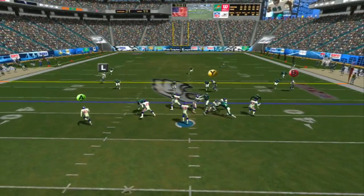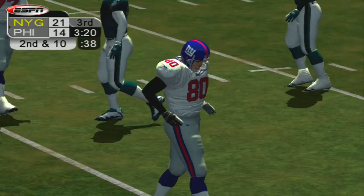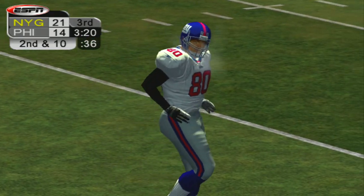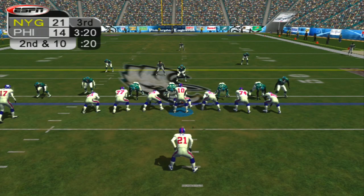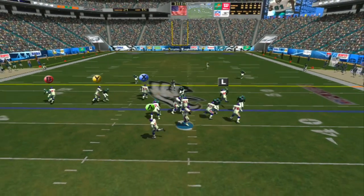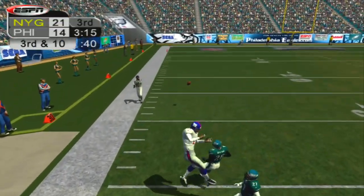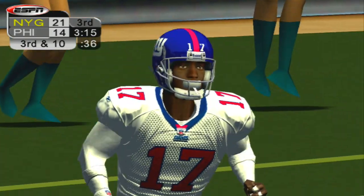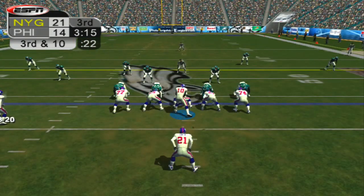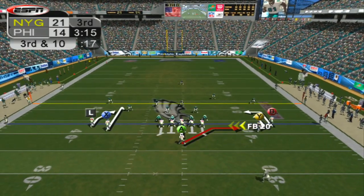There's the snap, in the pocket, moves, throws, and behind Shockey, he's had a problem connecting with those short passes. So far, Peyton's younger brother has been struggling to start this half. He was bailed out with that PI earlier. He dropped back, clean pocket, going deep. Plaxico has a step, and I don't know what happened there. It looked like he just stopped on his route. The Eagles managed to put them in another 3rd and long. If they make the stop here and force them to punt, this could get interesting again.